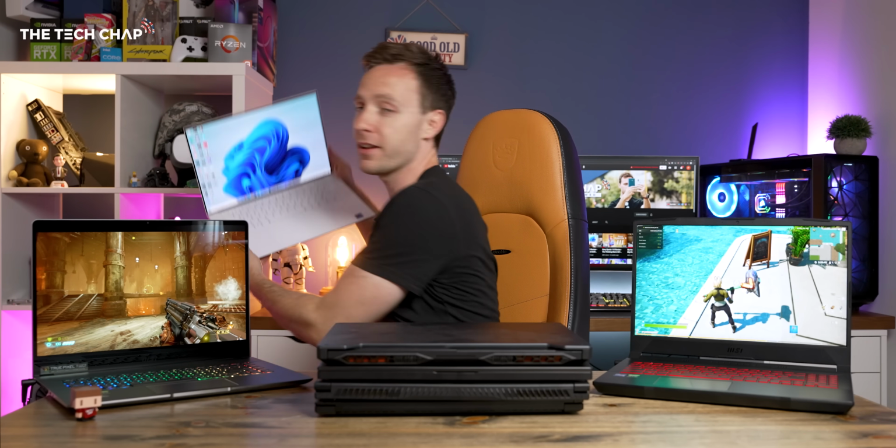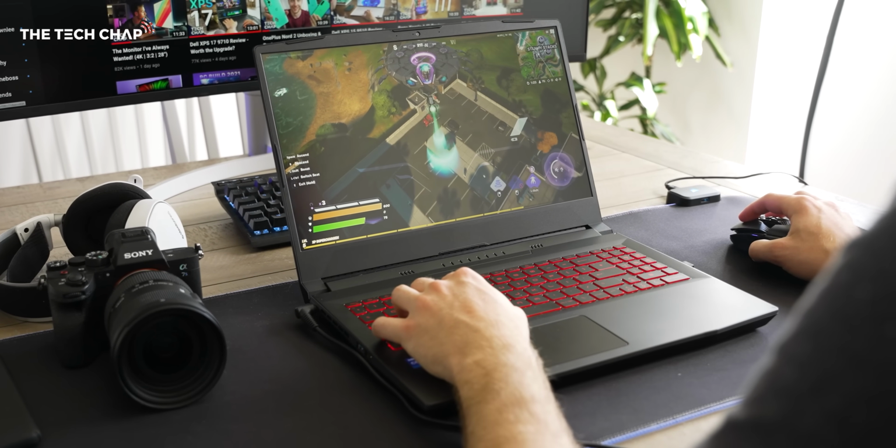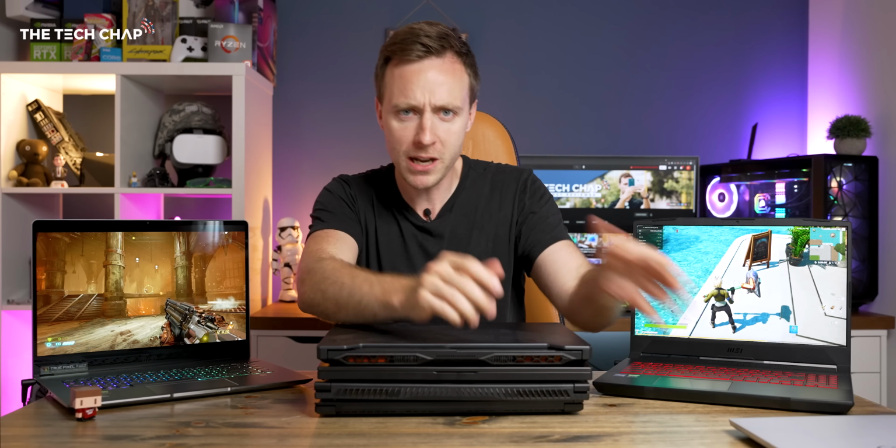For a few reasons. The big one is laptops actually like this, and also like this, because they come with the brand new NVIDIA RTX 3050 and 3050 Ti graphics cards, which are a pretty big deal.